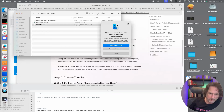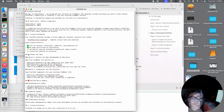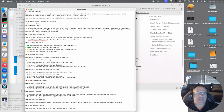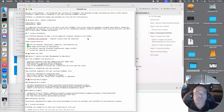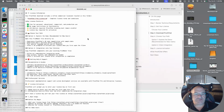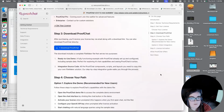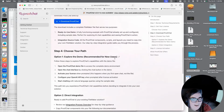And the README, hopefully, should just open in a text file. You would think. Okay. So there's all this stuff here, and you can read through it. But the point is, two licenses, then download this. Then the next step was to start going through their documentation and moving the stuff over. Yes, and the documentation is very detailed, which is nice.